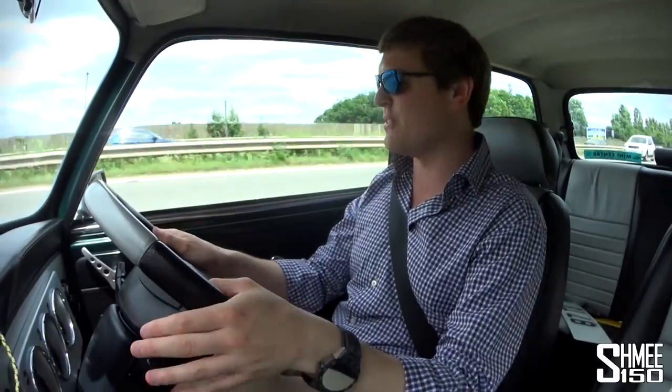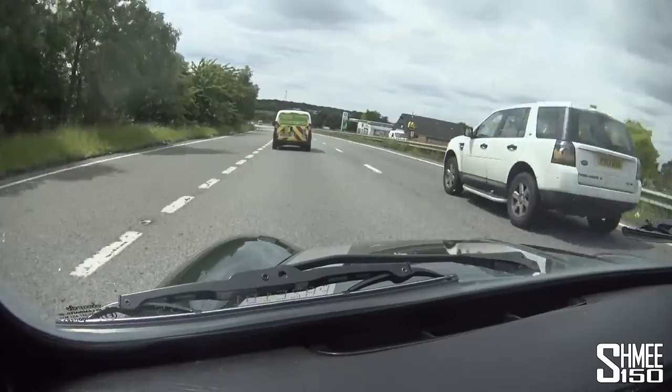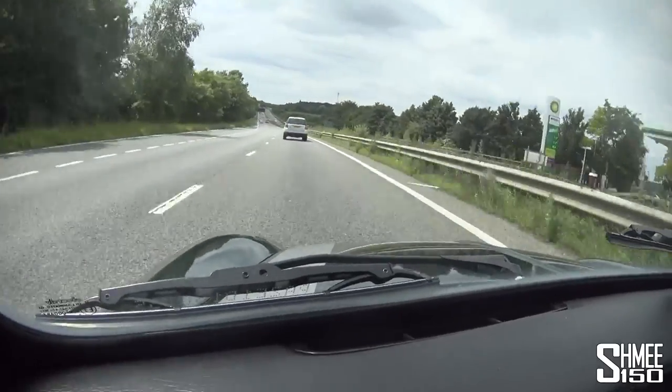Right, up to the motorway. Let's go. Can we get 70 miles an hour? The top speed's like 90. It should get there. I don't actually know how fuel efficient or anything like that it is. It can't be too bad. I just feel tiny on the motorway. I feel like all the other cars, that Freelander that just went past me, is huge.